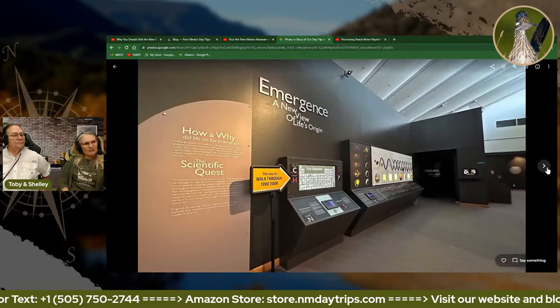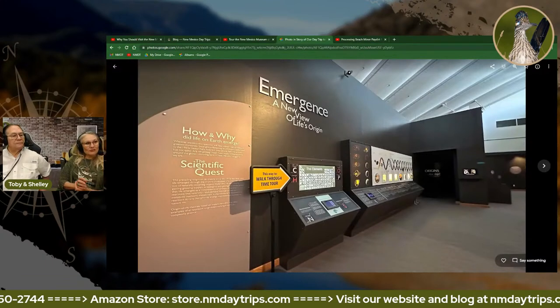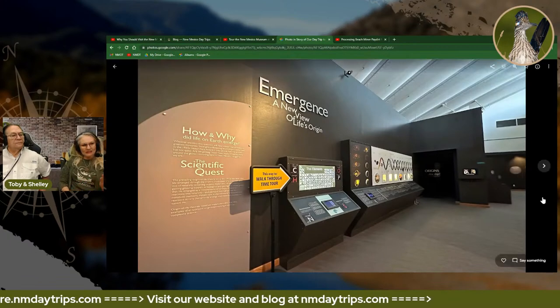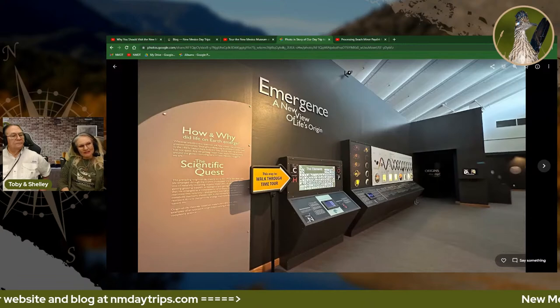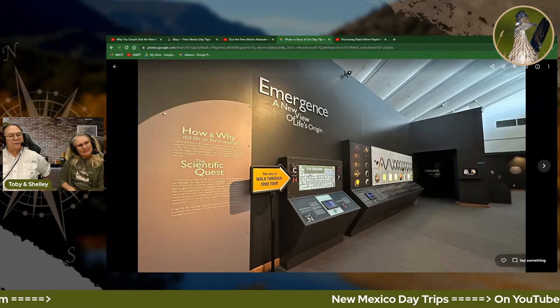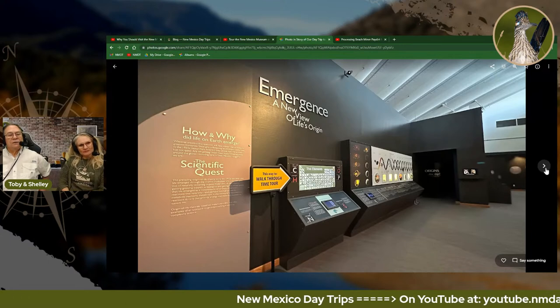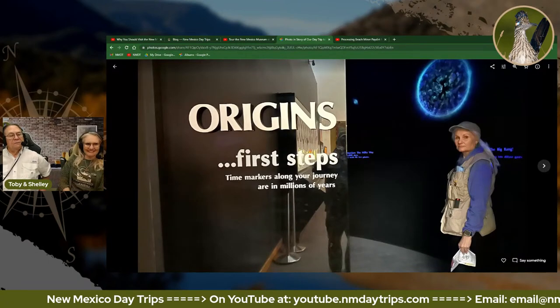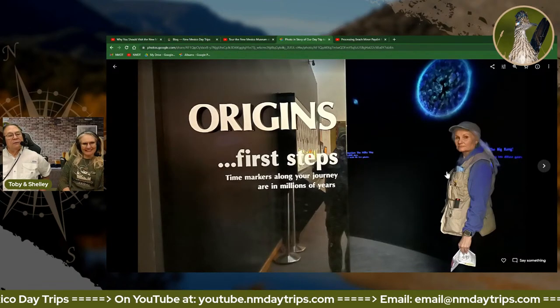So here's where we started. It's called Emergence, a New View of Life's Origin. And it starts off with the table of elements. And then the DNA, how DNA is created in the first living creatures. So the first living creatures were, where's me? There's a living creature. There's one of our living creatures right there.